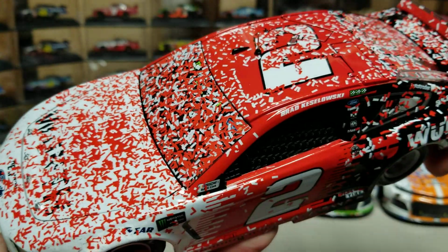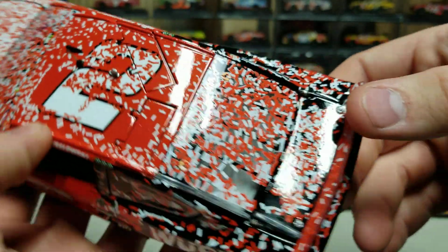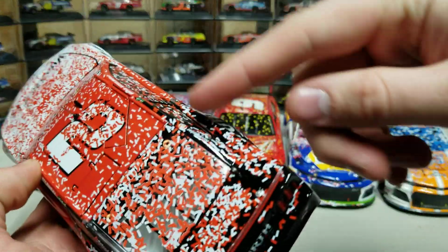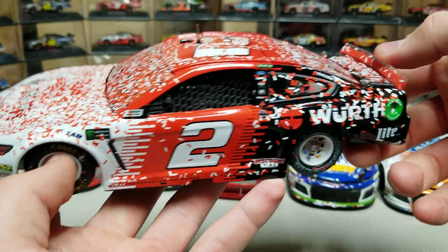You still can't read that. You're not looking through that windshield. Impossible. You can tell the number 2's up there, so that's more readable, but the deck lid, you can't read it. The rear window, you can't read it. You see all down the windows, there's a lot more confetti there in that area, and then a decent amount of confetti back here where he blew the rear end out of it.